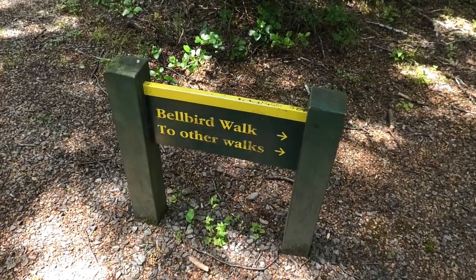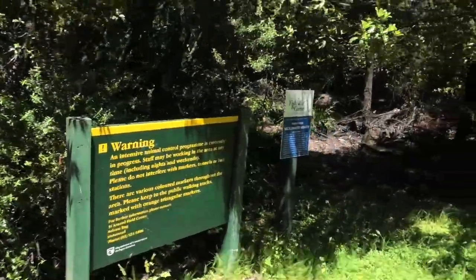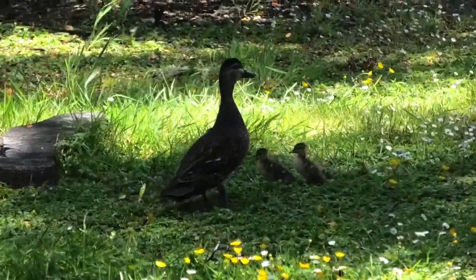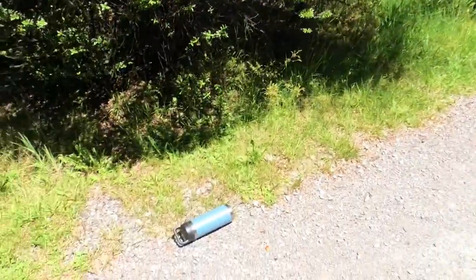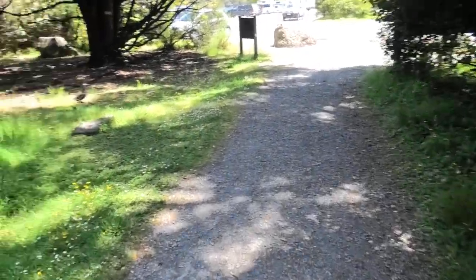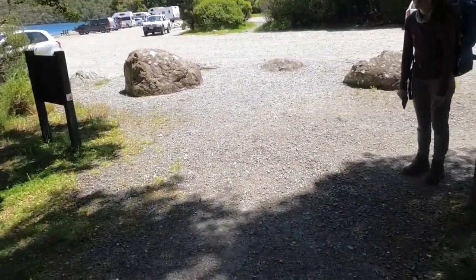Bellbird walk and other walks. Hey! Oh! You got yelled at by the mum duck. She scared the mum duck and her duckling just then that yelled at her. You got yelled at, haha! Oh, damn it! Oh, that clip. That was the first time that I lost that clip, so I've used that for my drink bottle. Clipped it onto my bag, you see. But it's the first time it's fallen off. So that's good. Yeah, you tell her off. You tell her off for cheating. She's still yelling at me. She looked at me.